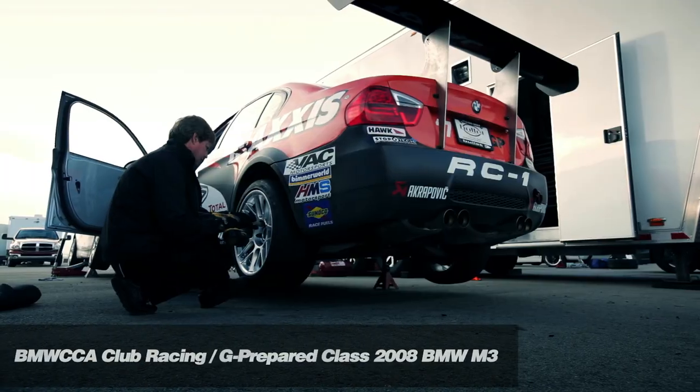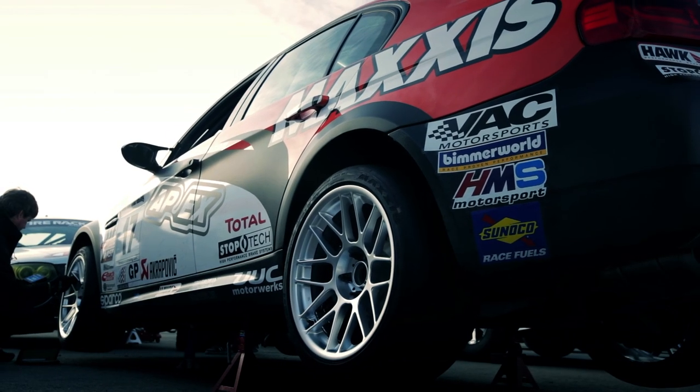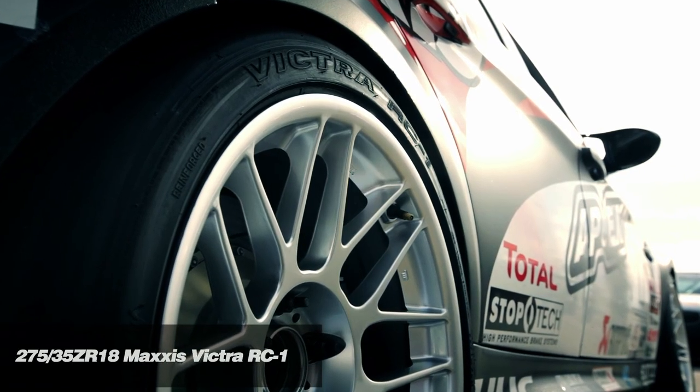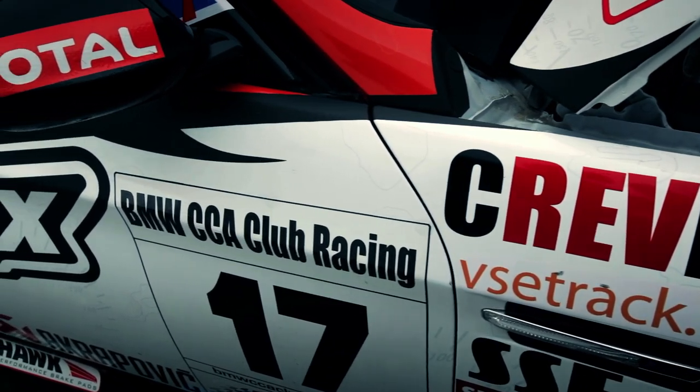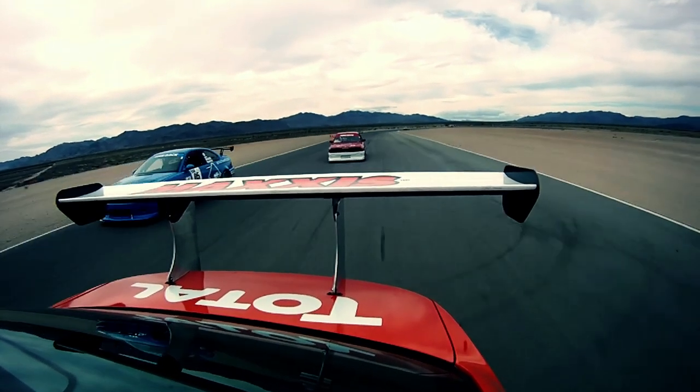Once we got the cage built in the car and the car back from the paint shop, we only had 3 to 4 weeks to get this car race ready. So to have been able to do that in such a short time, and that includes also the outside livery of the car, and have the car run as well as it did in its first event, that was a pretty big accomplishment for us.